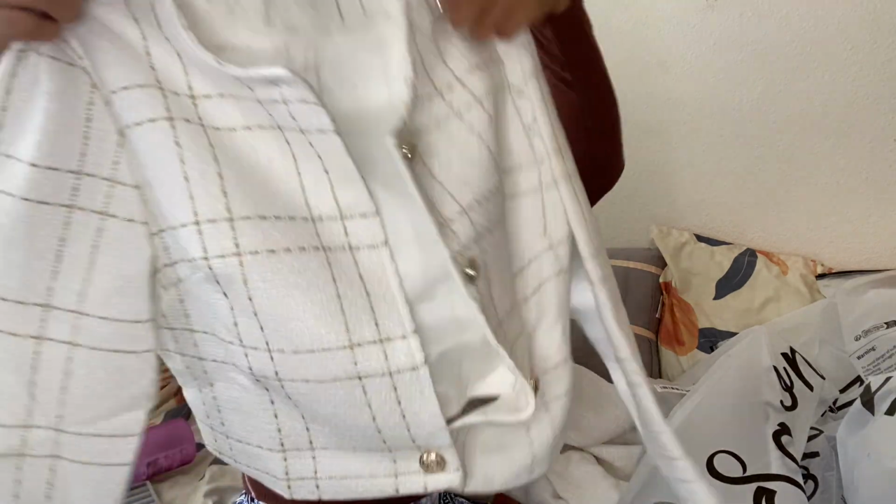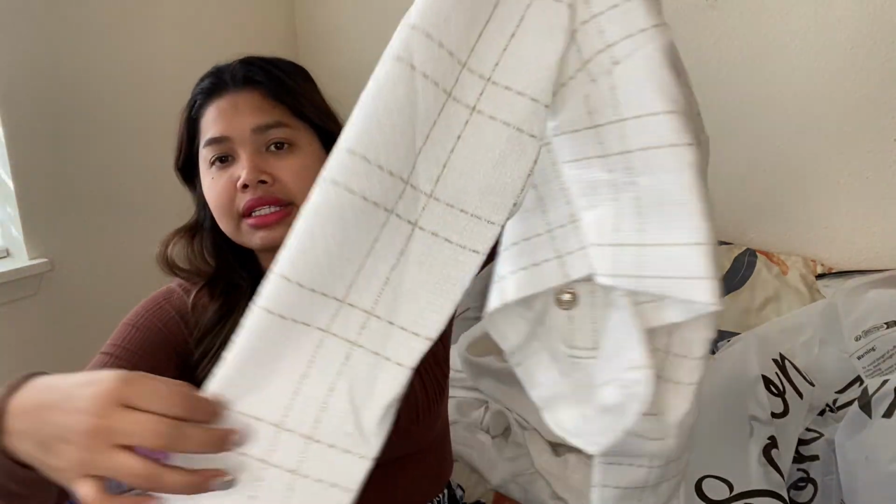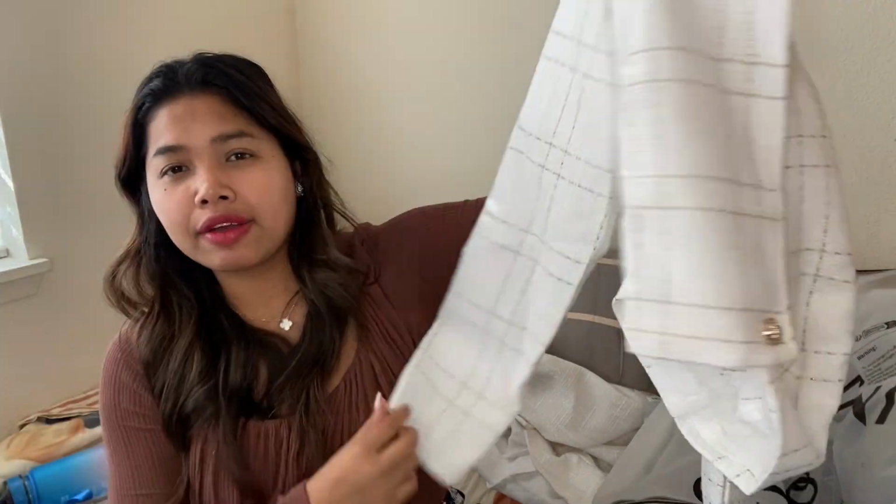So that's one. And this one is more the crema color, because the top of this one is a trend too. I like to wear this one with a tank top and stuff like that, but a different style. They have this one in black too.